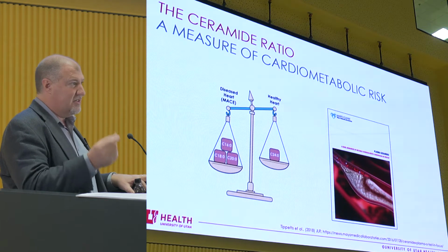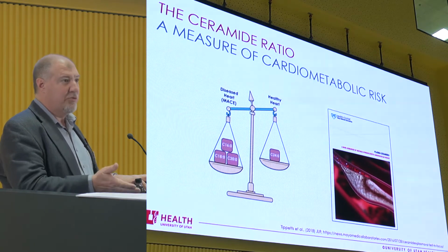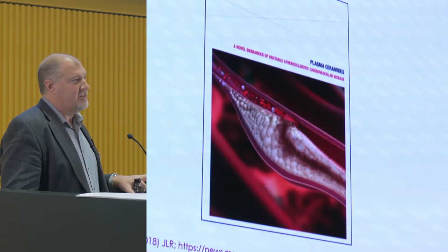And of course, it's this that has given rise to the test that Zora has been marketing, and the test that's available through the Mayo Clinic. That's the image from their website where they're marketing this. I first learned about this when I started having people call me and say, my ceramides are high, what do I do?